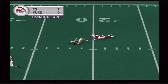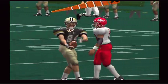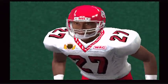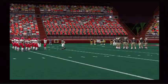Number 84 fields it at the 19, and he didn't get anything on that return. Well, the coverage team did an outstanding job at containing here. You always see this with this team. They're very disciplined on special teams.